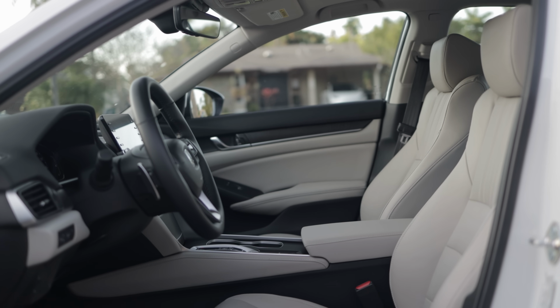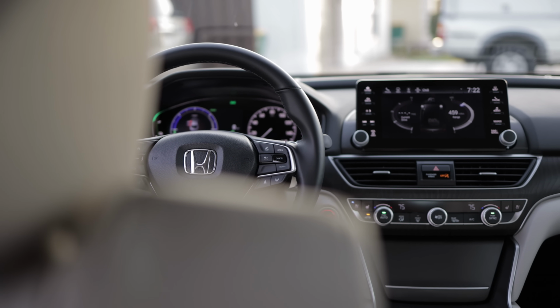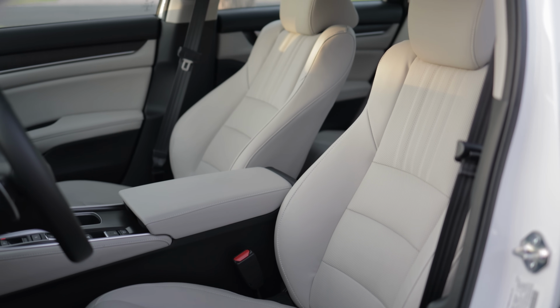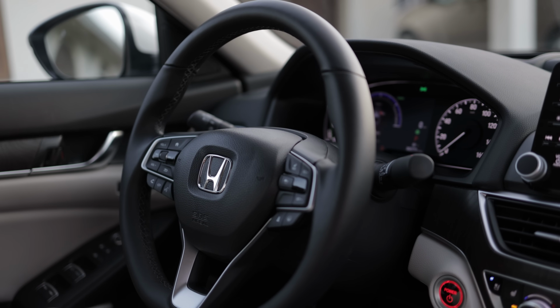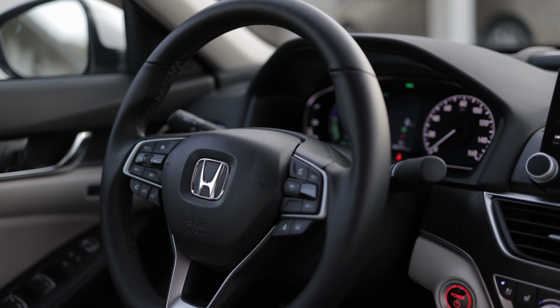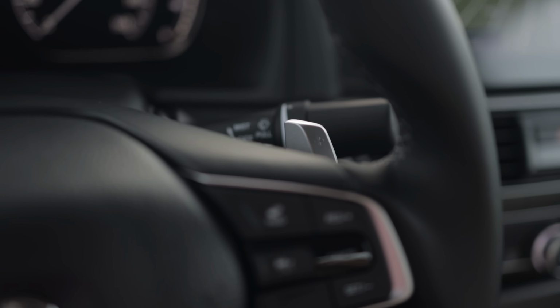On the inside of the Accord Hybrid, in this touring trim, it's very well appointed. Not only do you have tons of space, you have leather seats, a leather steering wheel, and I love the thickness of the steering wheel. Oftentimes nowadays, steering wheels are really small, but this one feels just right. Now this one comes with paddle shifters. We'll talk more about how they work a little bit later.